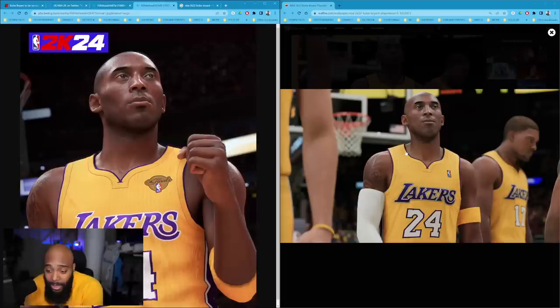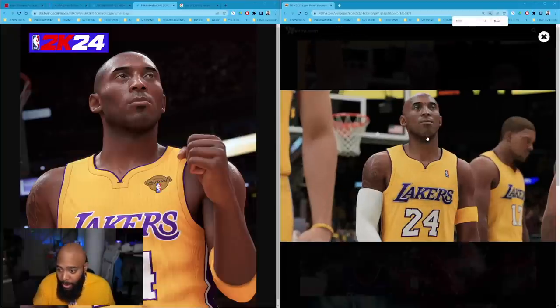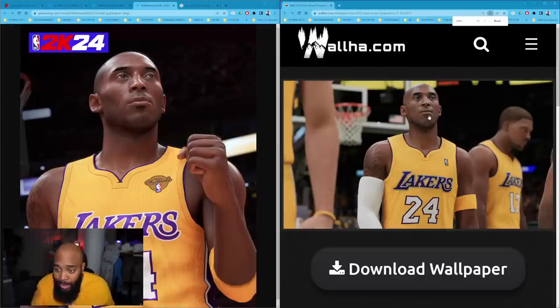So this says 2K22 and this is 2K24. He has had those same eyebrows for a minute. I mean, this looks like it was a screen cap from a video, but you can definitely see the detail, the more rigid type, you know what I'm saying? The pock marks in his face. Now it looks like he got a couple pock marks here, but they're not as prominent. Let's see, man, that's the most they're gonna give me.